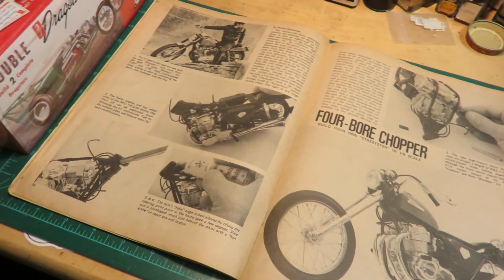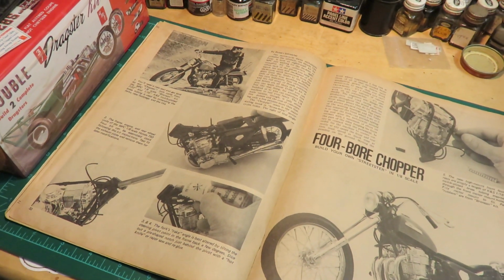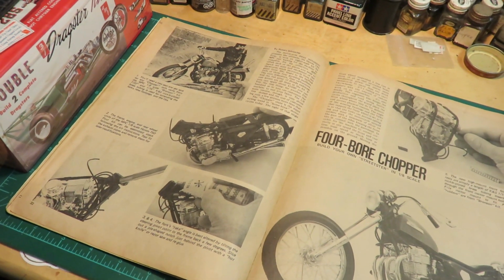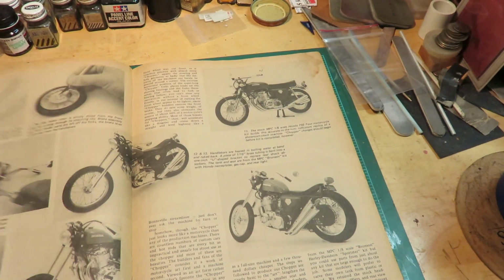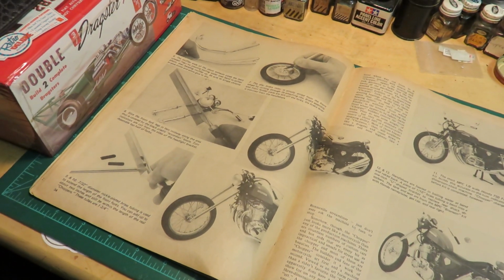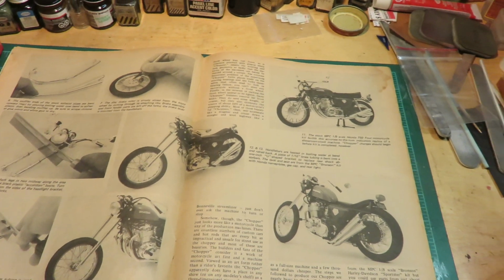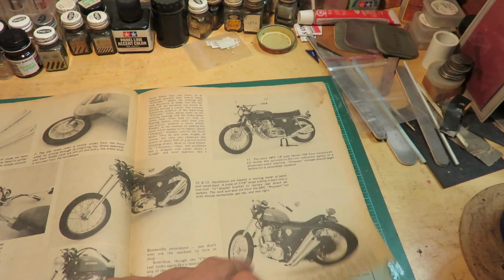Here's an article about building and detailing a Honda, I believe it is, from the Then Came Bronson TV series. He rode a Honda, a 1/8 scale Honda. Yep, it's a how-to. Doing it different ways, I guess. Here's making kind of extended forks on it as compared to the stock configuration up here in the upper right hand corner.